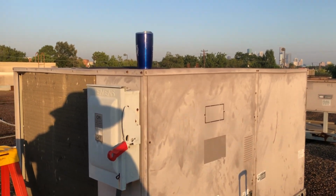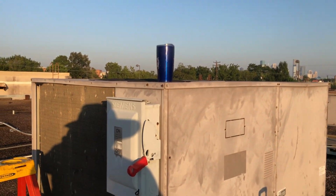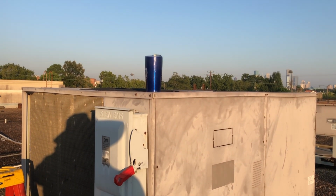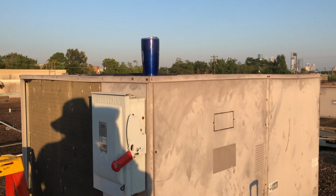But this is what we're doing today, guys. It's a beautiful morning, clear sky. It's not super hot, super humid. Usually it is extremely humid here in Houston, but today it's actually kind of comfortable.